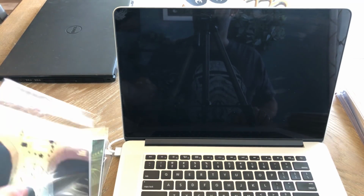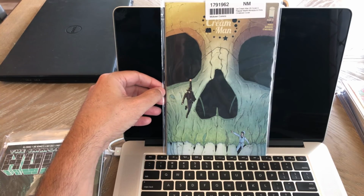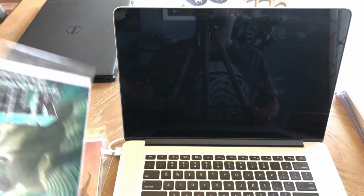Ice Cream Man #9. I was missing this issue for some reason in my run, so MidTown had a back issue of it available, so I picked up the A cover. I've been really enjoying that series. Every issue is kind of unique and interesting.